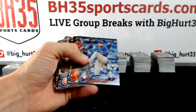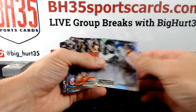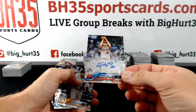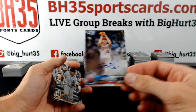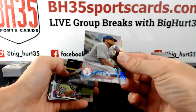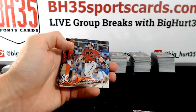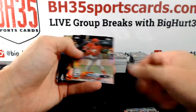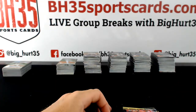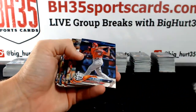Billy Prism, Refractor, Devers, Strasburg, Delmonico, Dustin Fowler, Parker Bidwell, Bridwell. I don't know why I always say bid. It's like the R doesn't exist to me. Shohei, Adrian Beltre, Prism, Refractor, sorry. Shohei.